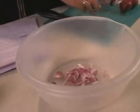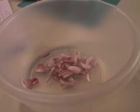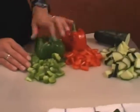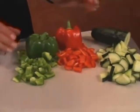We've got a couple of other vegetables that I'm going to add as well, and I'll show you those quickly. We didn't get them from the market, but later in the season we could. We've got green pepper, we've got red pepper, and we've got our cucumber. Green, red, and cucumber, and I'm going to put that in the bowl as well.